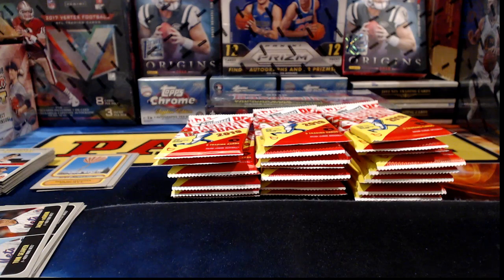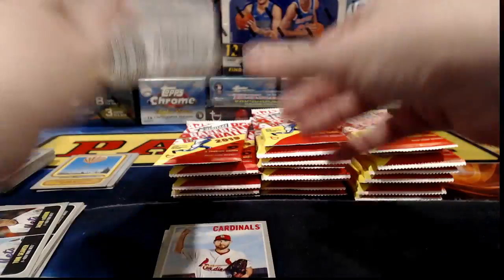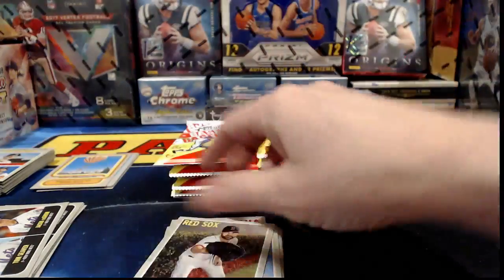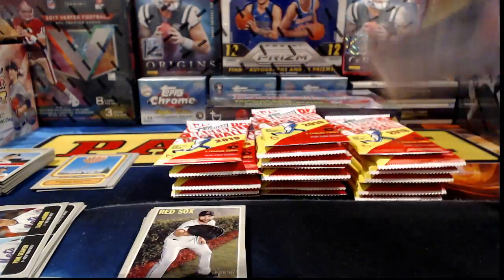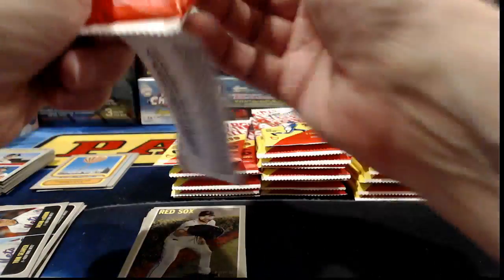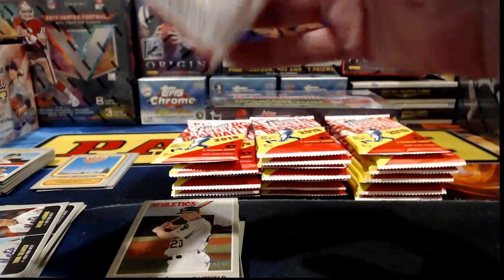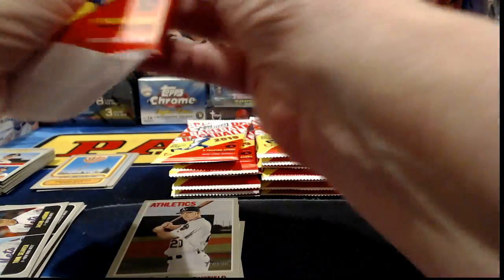Because I had to send a bunch of base cards out of, I guess it was 2019 Series 1, where all the base and the break shipped separately, like had its own bidding spot. And it went across the country from me, like the exact opposite side of the country.